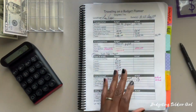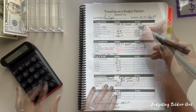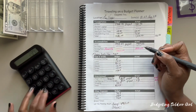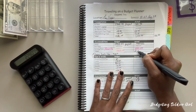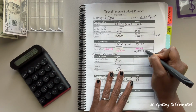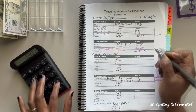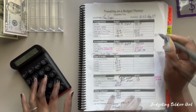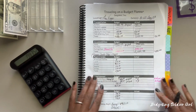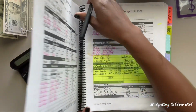Move it back to the side. And let me get the total amount. 983.52 plus 297.27 equals $2,280.79. And we went over $297.27. Okay, so we're gonna move to our food and drinks.